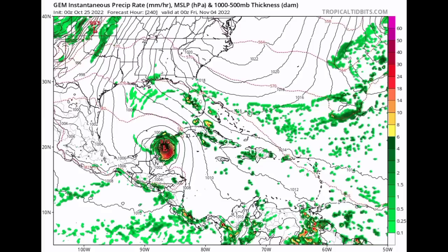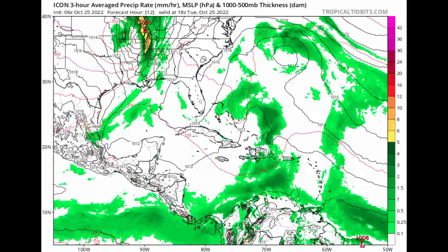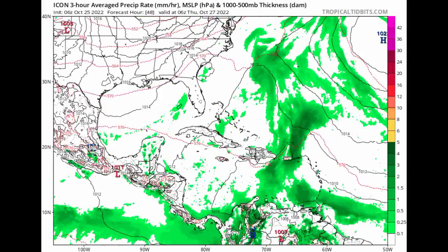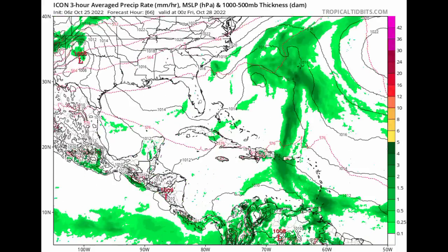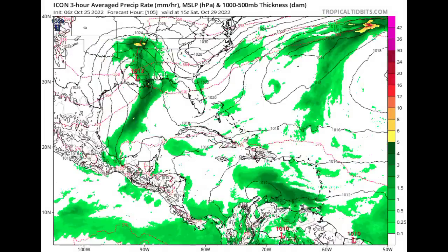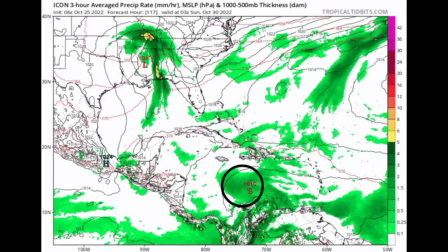And then finally, we're looking at the ICON model, and ICON is showing some hints of that possible Caribbean system, but we're not really seeing an actual tropical cyclone just yet. We see all that activity, we see that low pressure area, but not really seeing an actual system developing up to the point where the ICON run stops.